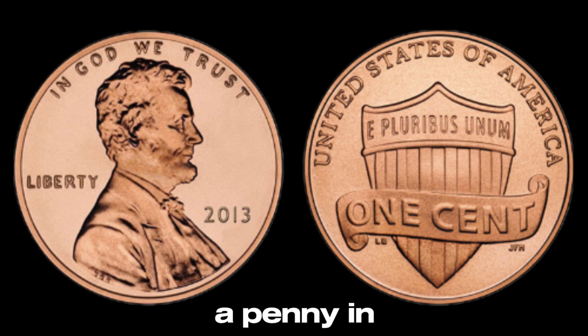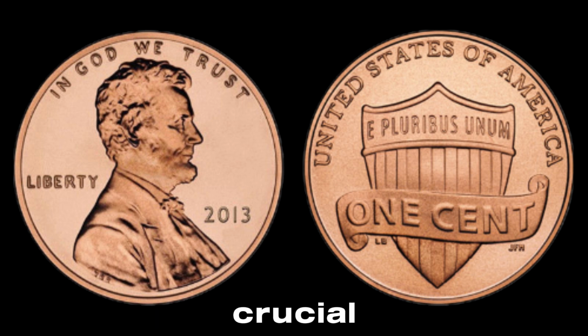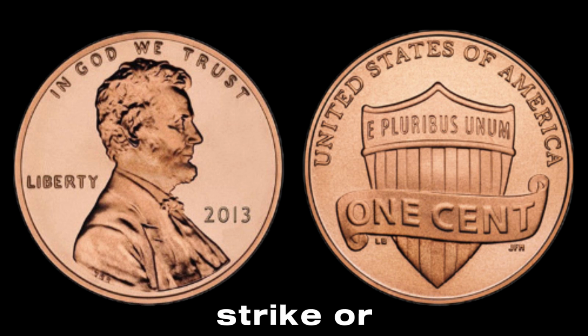Condition matters. A penny in mint condition, meaning no wear and tear, is crucial. Look for sharp, clear details and minimal damage error features. If you notice any unusual doubling, like on the inscription or Lincoln's features, or any unusual marks like an underweight strike or misplaced design, you might be in luck.